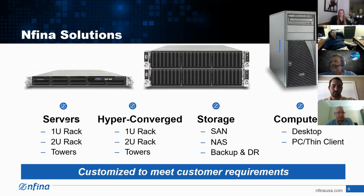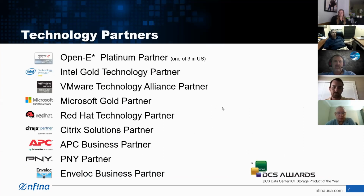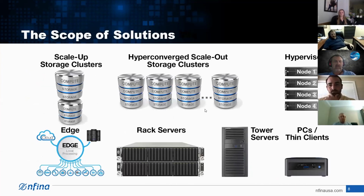So if I look at our servers, we build the 1U, 2U racks and towers. We sell hyperconverged solutions in both the 1U, 2U tower footprint. We do SAN storage, both scale up and scale out, and NAS storage. And with our snapshotting, we have built-in backup and DR. Some of our key technology partners: we do OpenE storage, Intel, we're a gold partner. All of our servers and storage are VMware and Microsoft certified, as well as Red Hat certified. And the list just goes on and on. I've just listed some of the top ones that we do a lot of business with.